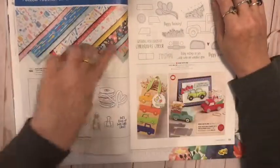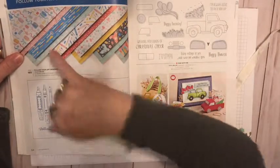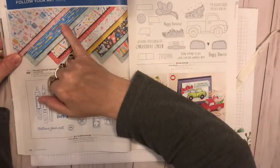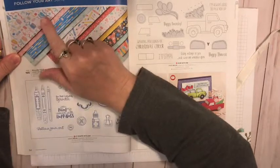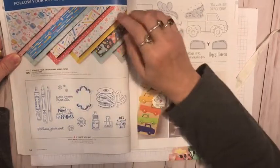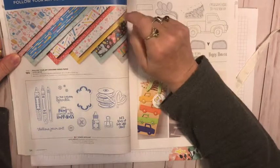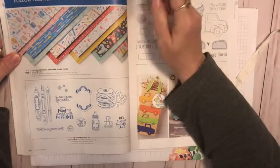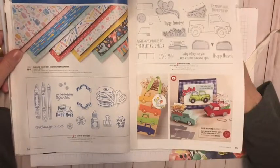Okay. All right. This is the papers that go with it. I love it because it's got the little putty knives. It's got the little sponge rollers. It's got paint brushes, ribbon and thread and pens and markers and clips and hot glue guns, all kinds of things. It's just too cute. And of course the dies go with it.